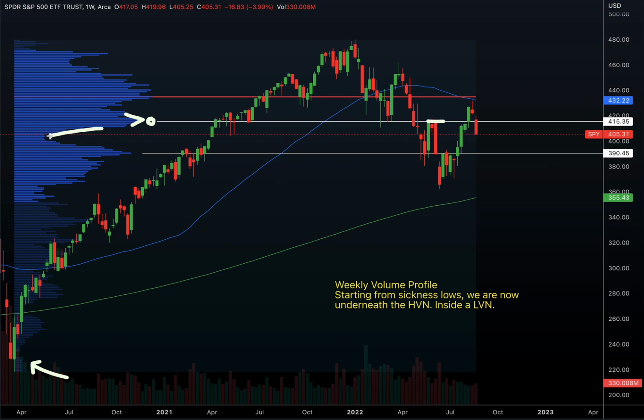We are inside of the low volume node, and remembering that markets like to move from high volume node to high volume node, you can see that it would be reasonable to expect the next support from a volume perspective would be the shelf around 390.45. So be aware of that to the downside.